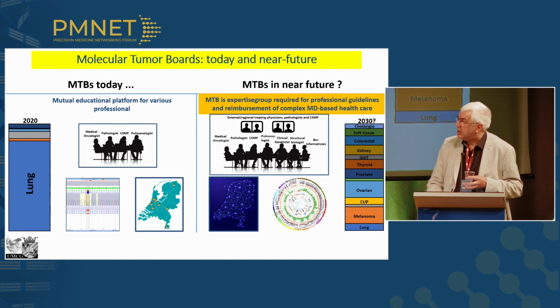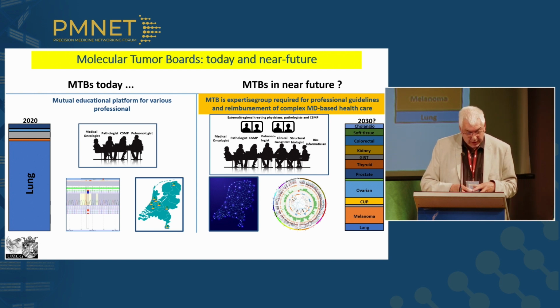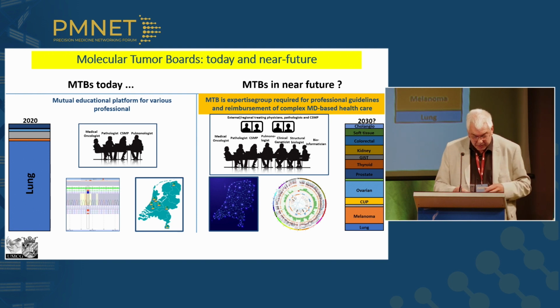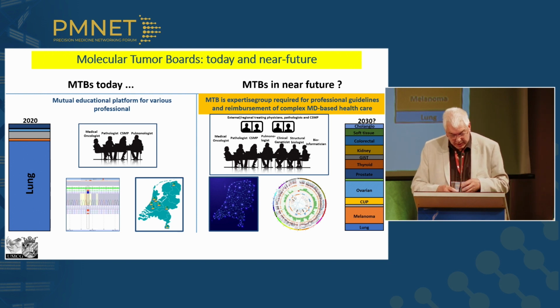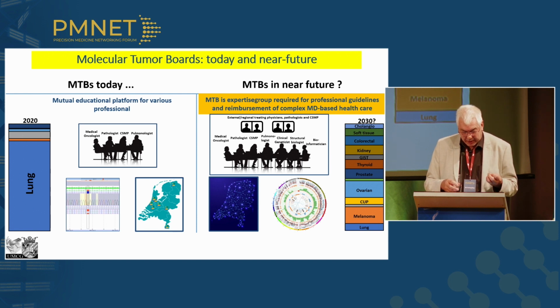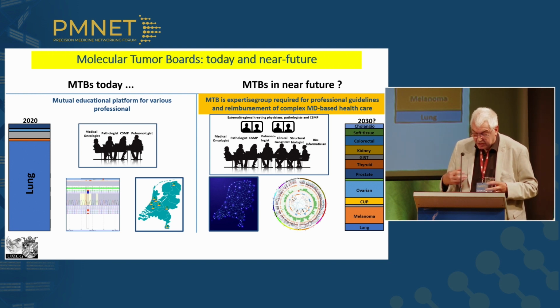Nearly at the end now, showing on the left-hand side the molecular tumor board today. It's small, with few specialists, and it's not regionally built yet. The data are based mostly on lung cancer. But the near future, on the right-hand side, needs to be structured. It needs network building, and it needs to have many more people involved than we have now, because the complexity of the data and the different diseases that come up globally are very large.